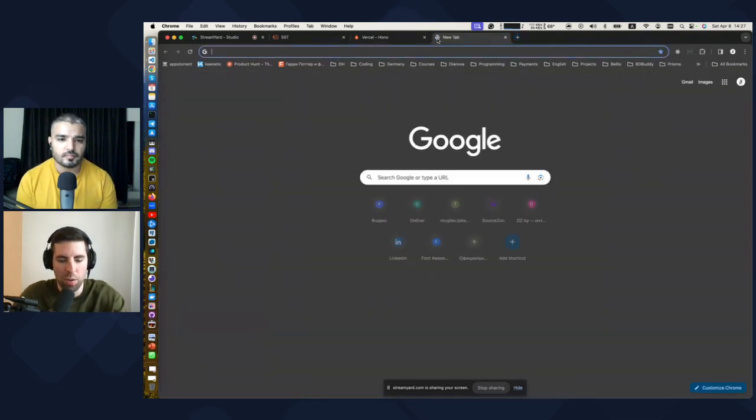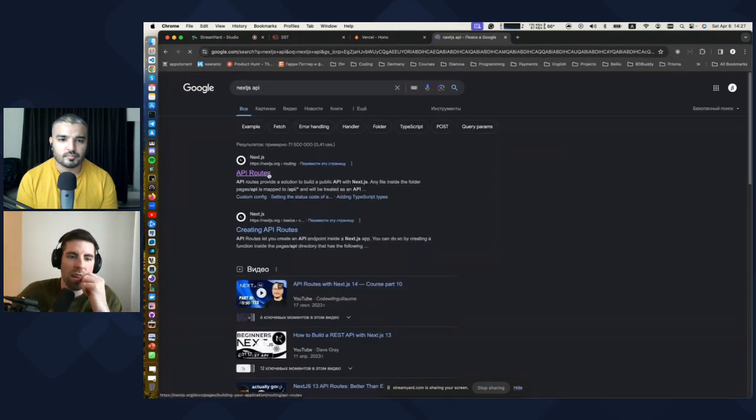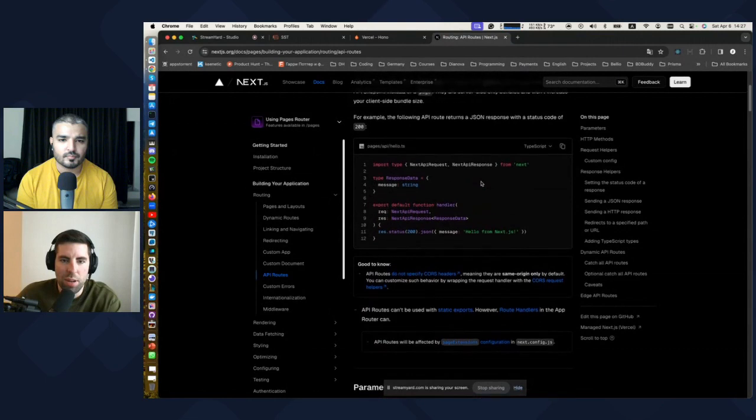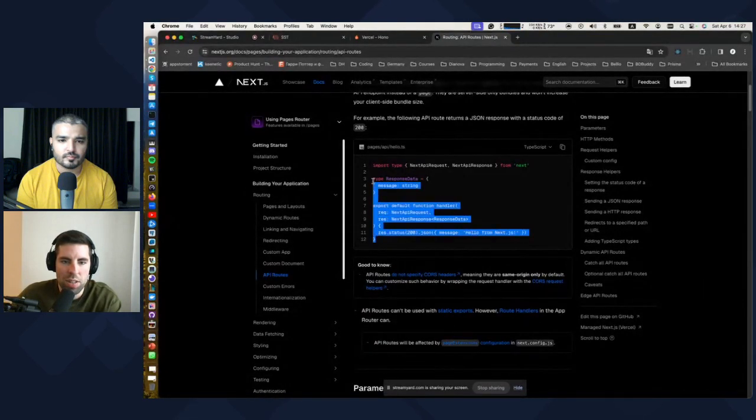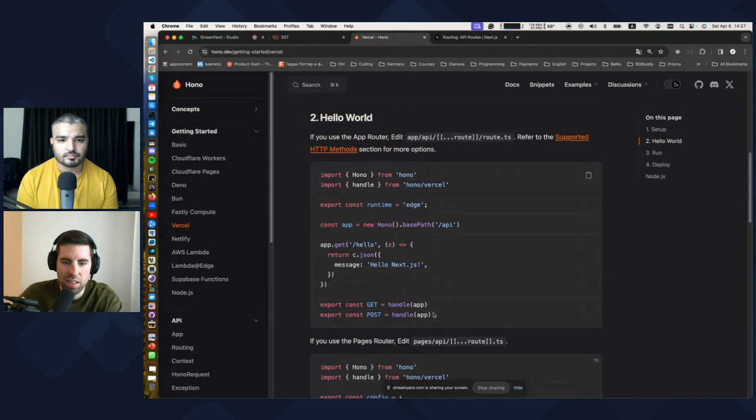Because if we open the Next.js API, we have more or less this notation, right? We get everything from Next, we define the handler, we have request and response, and we do something. If we open Hono, it's the same but a bit different notation. We should return, especially for Next.js, just the get and the post if you want to use it for convenience.